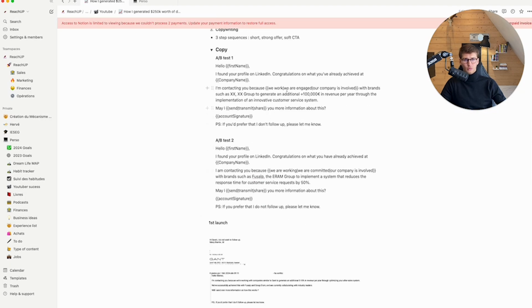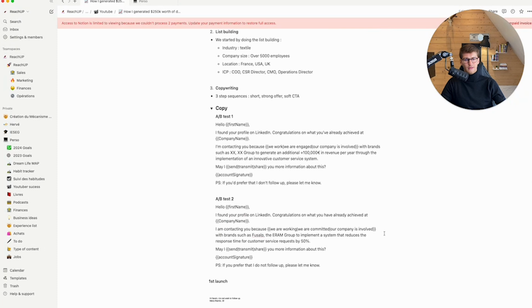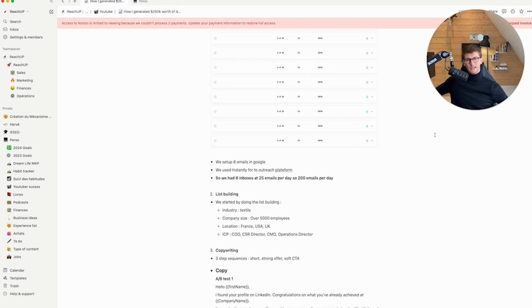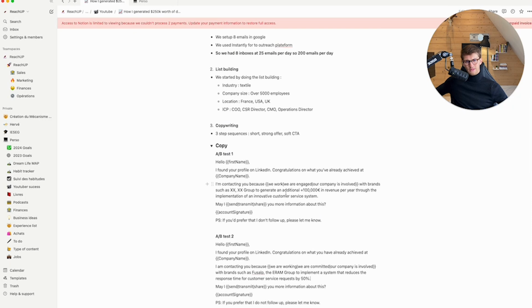A/B test number 2 was, instead of playing with the money, we went with reducing customer service requests by 50%. So we're just trying to aim at different kinds of metrics of what these people probably care about, to see what they're going to engage with. So this is just the big steps, but basically after 14 days, we had the email set up, we had the list building, we had the copywriting.